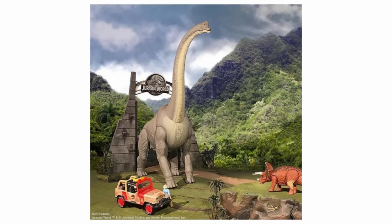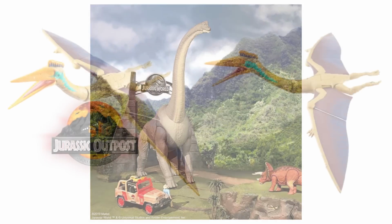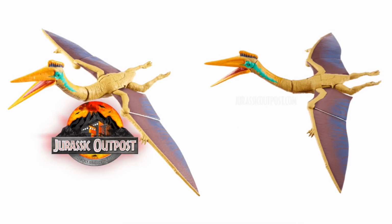We had the Brachiosaurus, we had the Indominus Rex that was revealed, but here is the Mega Dual Attack Quetzalcoatlus, another pterosaur figure, and it's a big one for the Mega Dual Attack range. And I've got to say, for the sculpt, this thing exceeded my expectations. It looks like a true azhdarchid in the head and the neck especially.